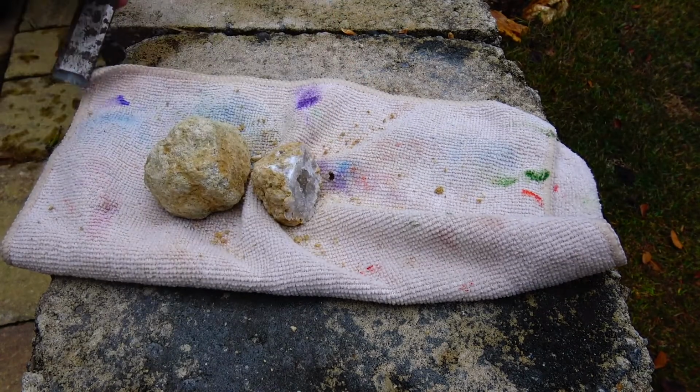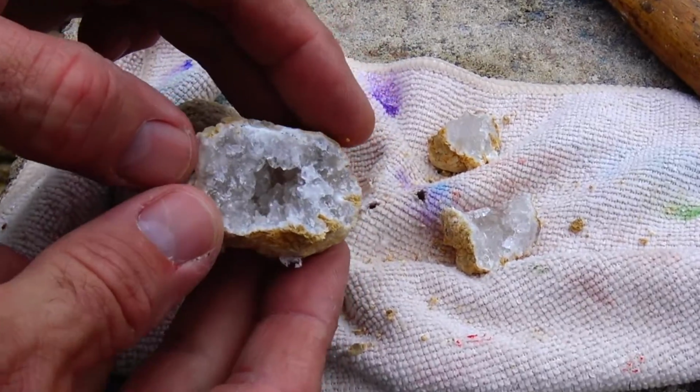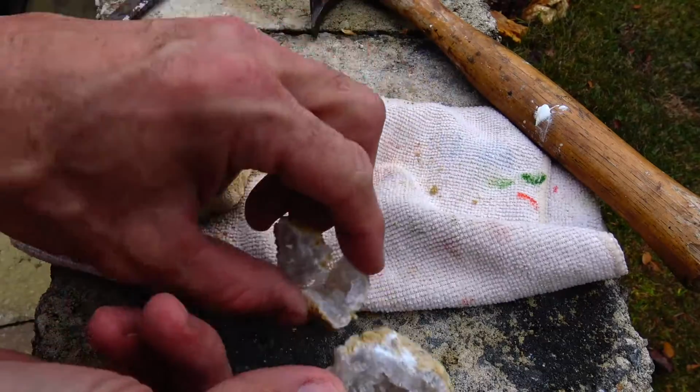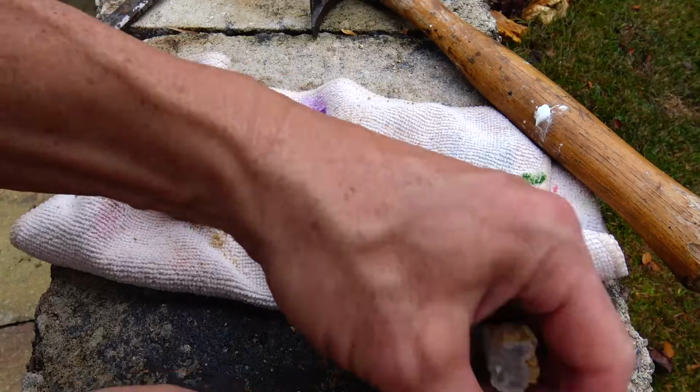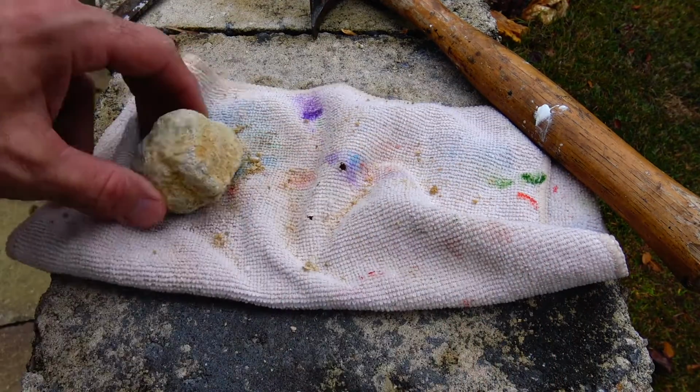Oh, there we go. All right, look at that. That is cool. That is a really, really deep crystal in this one. We'll take these inside and get a closer look. Although we did get 4 pieces that split off on that one. Let's try the bigger one and see if it looks a little bit different inside this one.